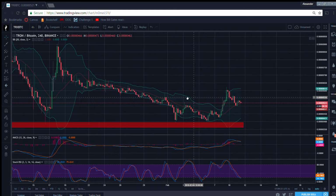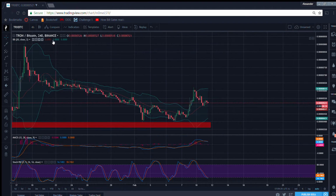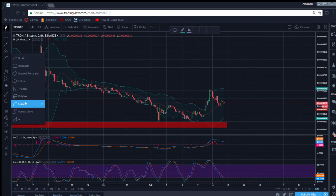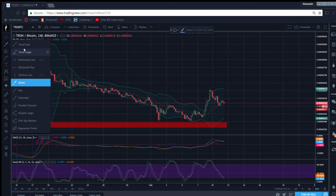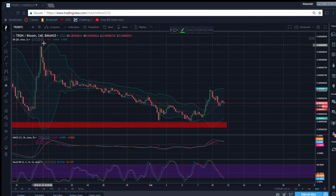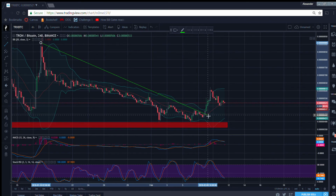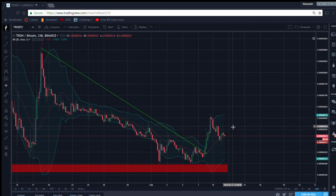Anyways, so let's look at the here and the now. If you look right here, we've got a falling trend line, and that falling top right there was actually broken a while ago. We're on a 4-hour chart, by the way. If you're one of these trend line purists, please don't harp on me. I'm just trying to be fast real quick.